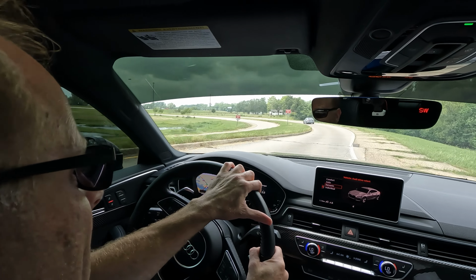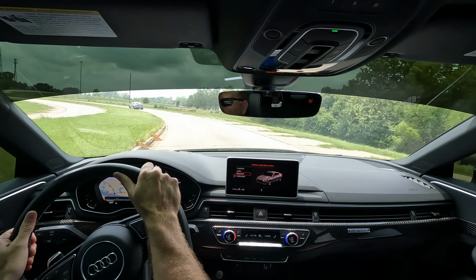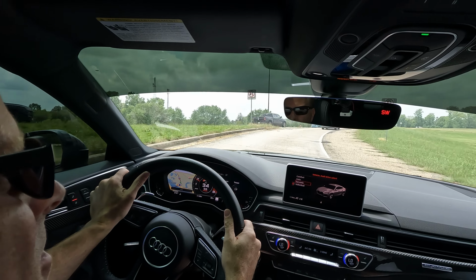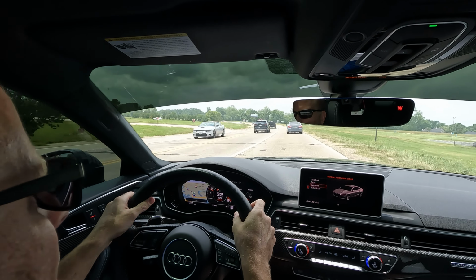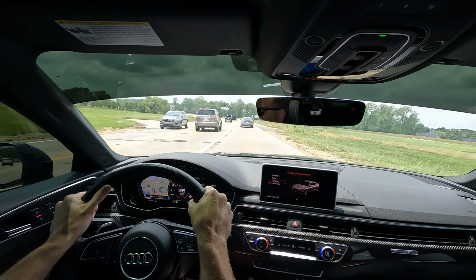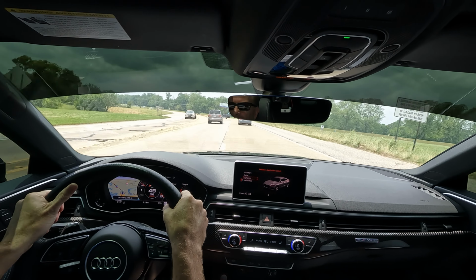Now, I will say, depending on what mode you're driving in, the ride quality can be rather harsh. But if you go to comfort, it improves. And so, depending on what your situation is, well, you know. But the good thing about it is if you go out on a spirited drive and drive in dynamic mode and you're sore, well, that's why you have the massage seats.